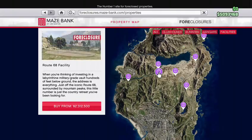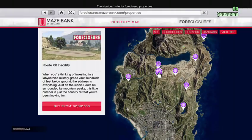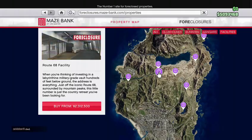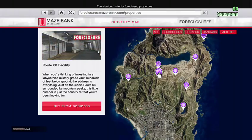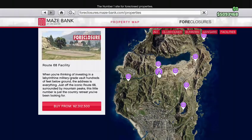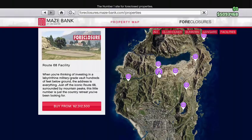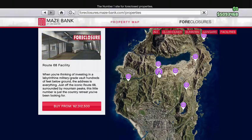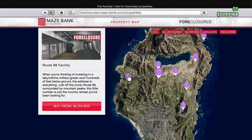Next is the Route 68 facility. When you're thinking of investing in a labyrinthine military grade vault hundreds of feet below ground, the address is everything. Just off the iconic Route 68 surrounded by mountain peaks, this little number is just the country retreat you've been looking for. Buy from 2,312,500.